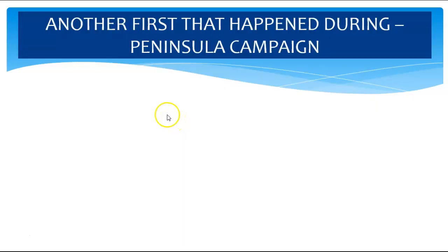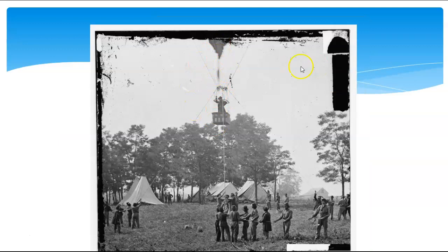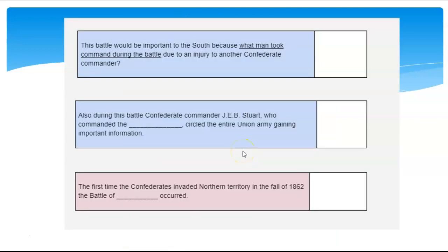Oh, they don't have this, but I thought I'd share. Another cool thing that happened during this campaign is the use of aerial reconnaissance. Basically, yep, balloons. They used balloons to produce helium, and they would use this on the Union side and get these people into these contraptions known as the Intrepid. Okay, and they'd float them up in the air, and they usually have a telegraph line, and this was far enough behind lines that they could look over and see what was going on the Confederate side, where gun emplacements were and all those things, which is helpful to direct your artillery. So this is the guy, Thaddeus Lowe, who actually came up with this idea. So, interesting thing.